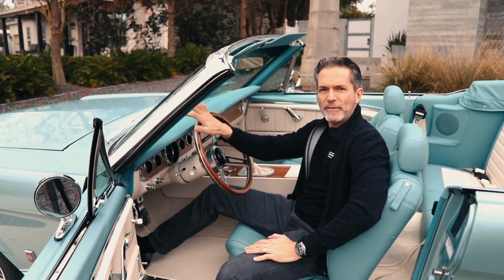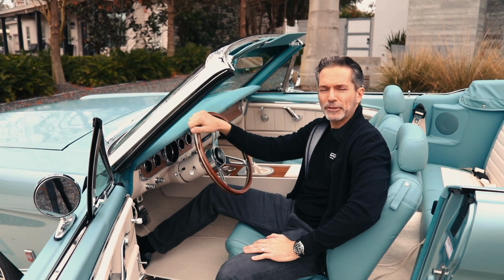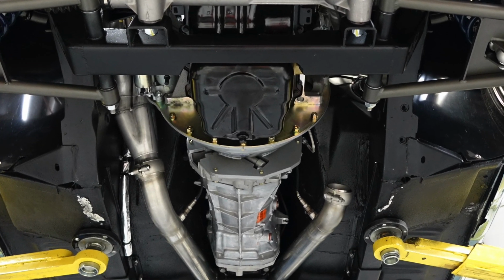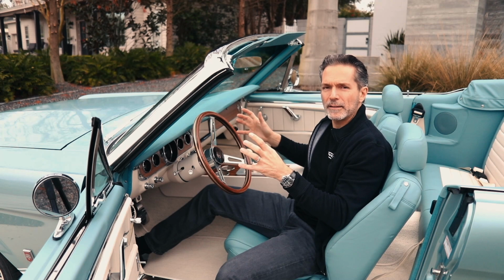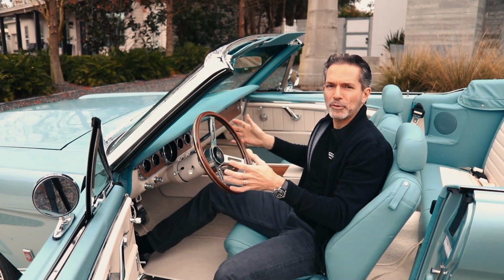So this is the 17th '66 Mustang convertible that we built. It's actually the first one with a manual transmission. T-56 6-speed. It's a close ratio 6-speed. And this is the version called the XL. It has an extended tail shaft, which is important because it allows us to run a shorter drive shaft that gives us a higher critical speed.